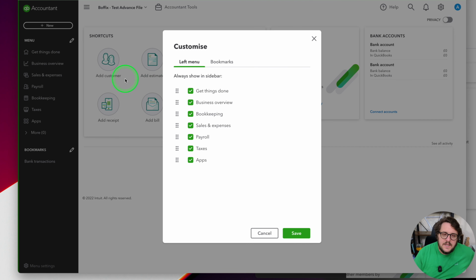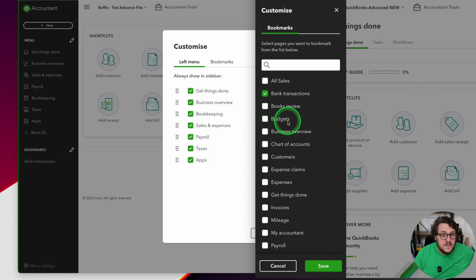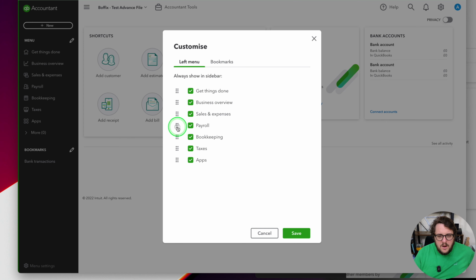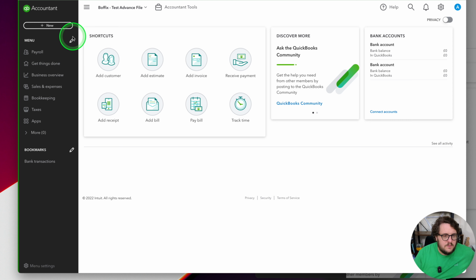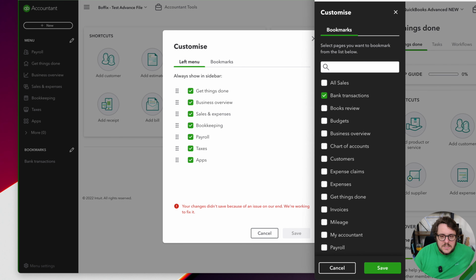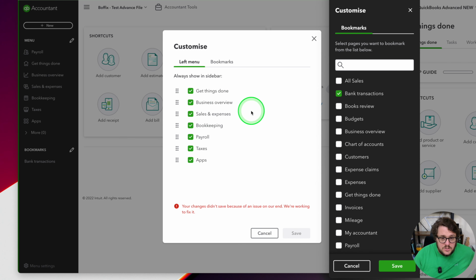In fact, that's a good point, actually. On the old one, I wasn't able to change the left-hand navigation menu at all. On the new one, I can change my bookmarks and I can put these in as I need to. So yeah, no, I really like this one. Could put payroll all the way at the top if I wanted to. Have that there. What monster would do that? I don't know. But you do have the option to move it to where you'd want to. So looks like this customization option here is new, and I'm very much happy with it.